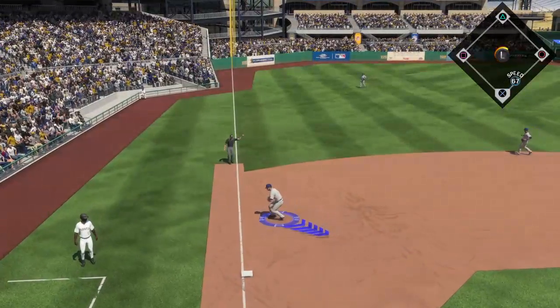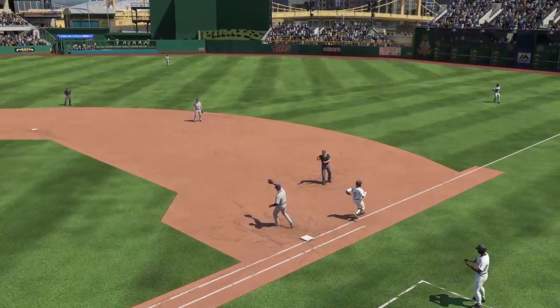Down the third baseline. Throw on to first. 2 gone.